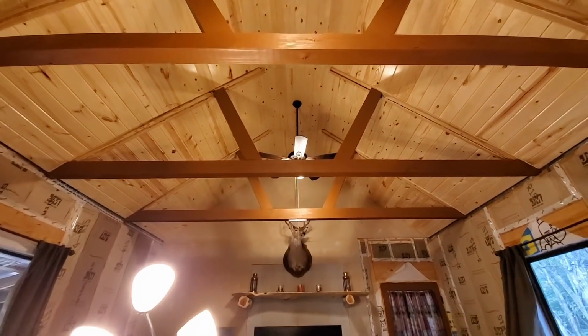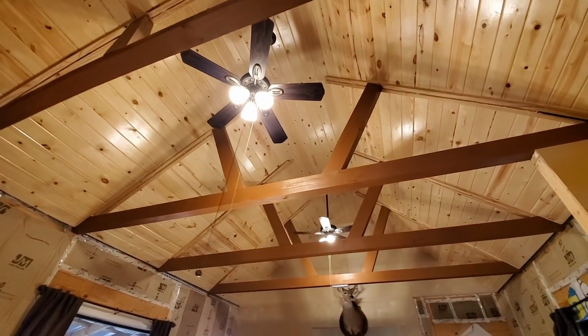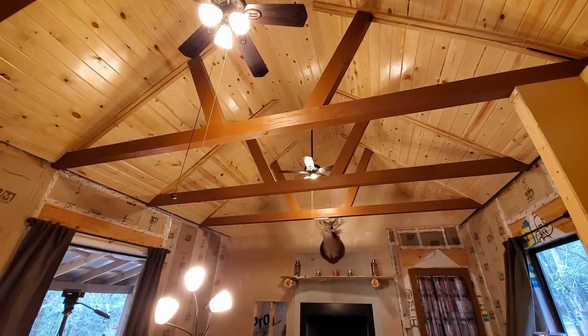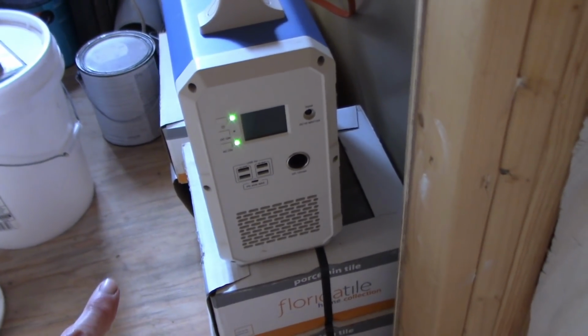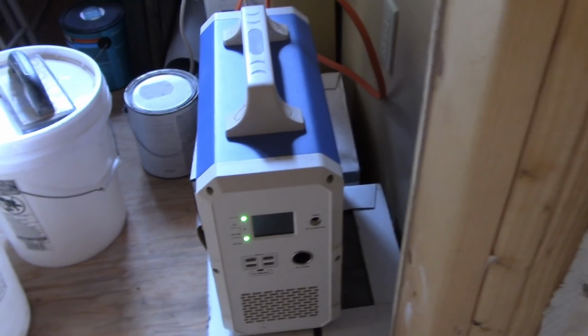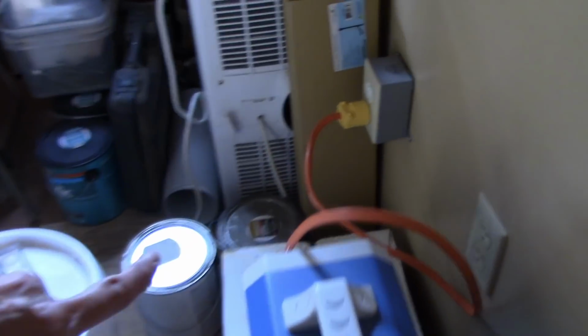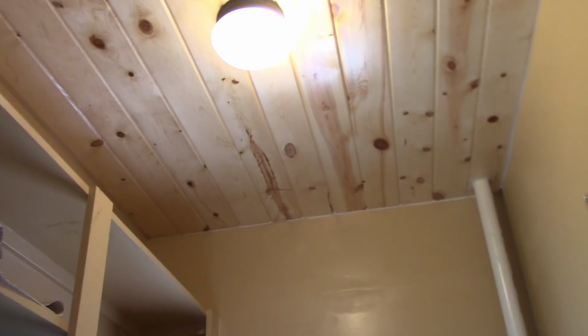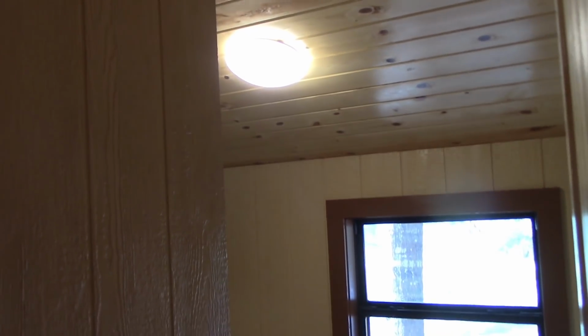Now we have ceiling fans and lights, and they are run on another power station that we have in the back, and I'll show you that. This power station is a Bluetti, and we use it, I don't remember how much, is it 1500? Yep. It's a 1500 Bluetti. Danny has it wired into a plug-in, which is running the house through our electrical box. If I flip a switch, I have a light. But the deal is, if he flips the switch here, he has a light. We'll get back to the bathroom in a minute.